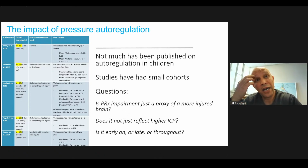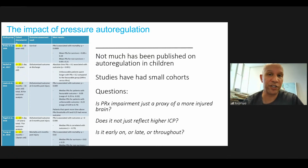If there's a very high correlation coefficient, so changes in blood pressure mimic changes in intracranial pressure, then it probably means that autoregulation is impaired or non-existent. Because if autoregulation is intact, you shouldn't have a correlation between blood pressure and intracranial pressure. So if blood pressure and intracranial pressure are doing this, they correlate very highly, which means that there's no pressure reactivity, which means that autoregulation is impaired.